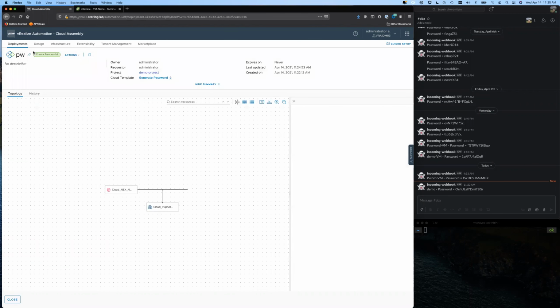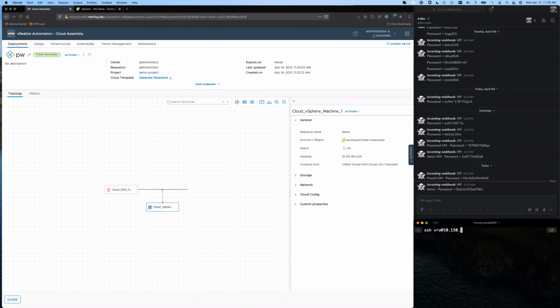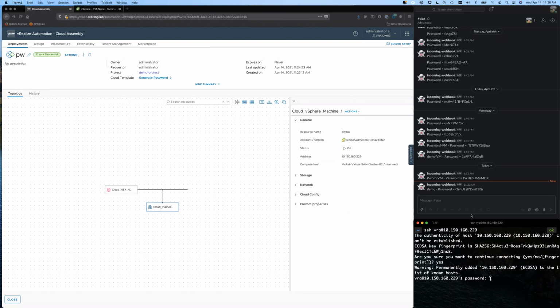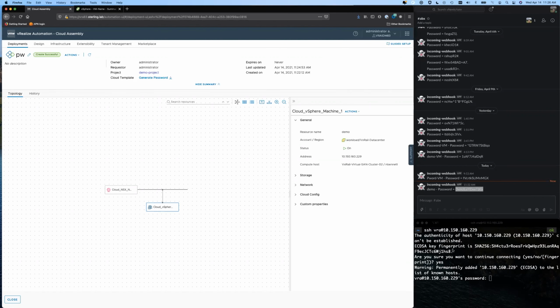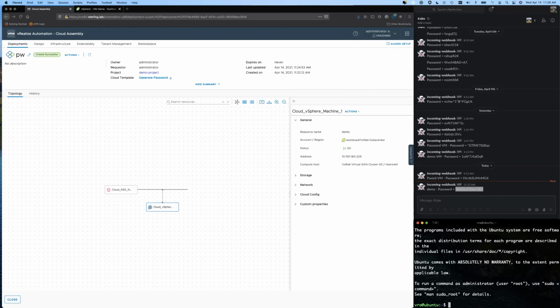So let's go to it real quickly. I'm going to bring up my machine, and I see my IP address here. I'm going to come down here to my terminal. I'm just going to SSH into it with that particular user that I just created with the password, and hop into that machine. Yes. And we're just going to connect with this password here. Just going to copy and paste. And there we go. So now we're logged into that machine.